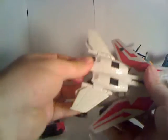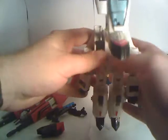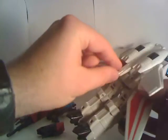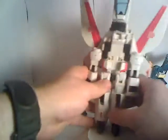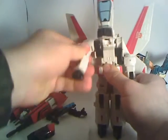Up here, we're going to unclip this whole area and fold it up. Then we're just going to pull down the legs, which pull down rather easily. We're going to take this back area and peg it down into this hole right here, as you can see. And we're going to fold up the wings like so. You can see the Autobot symbols here now. It's pretty clear. We're now going to fold the arms up like this.